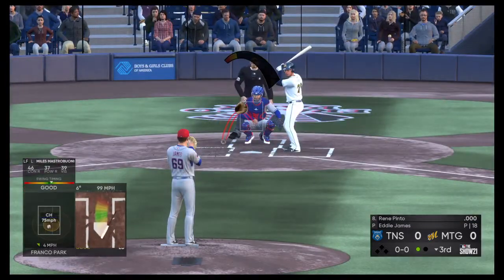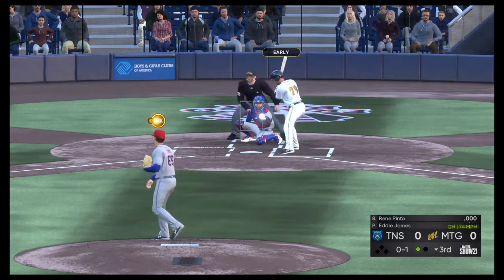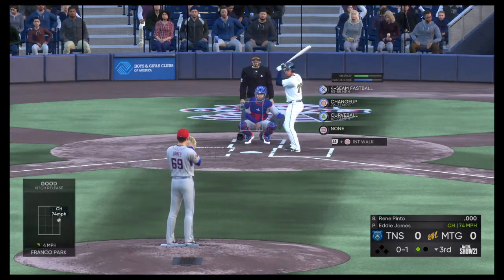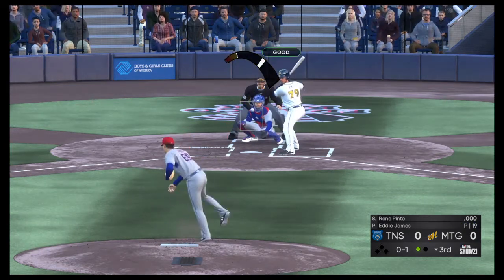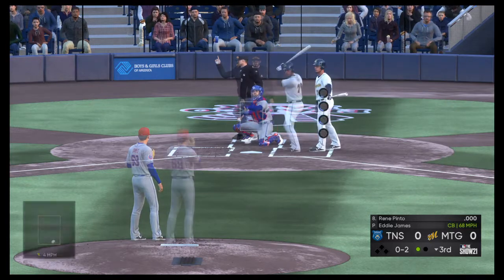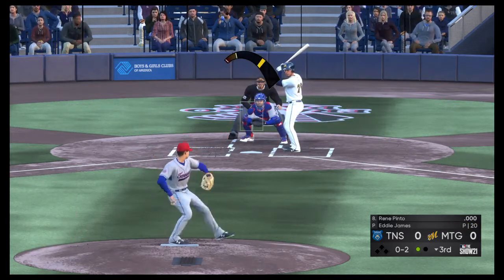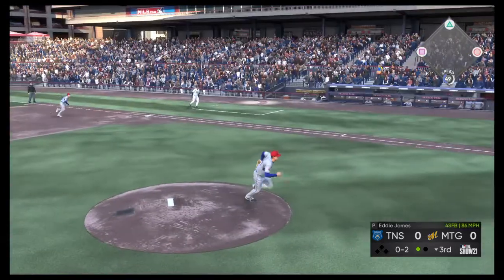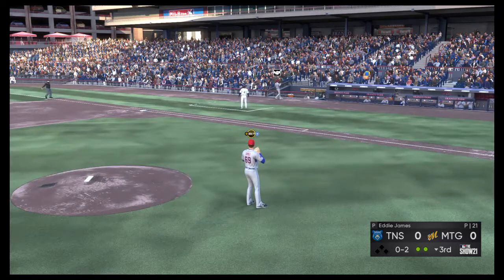Stepping up is Rene Pinto. Here's the first pitch. I love everything this pitcher's got working right now. He's got presence. He's got great body language on the mound. He's got fastball command and a nice early feel for his off-speed stuff. Popped up. Young in foul ground, and he brings it in for the second out of the inning.